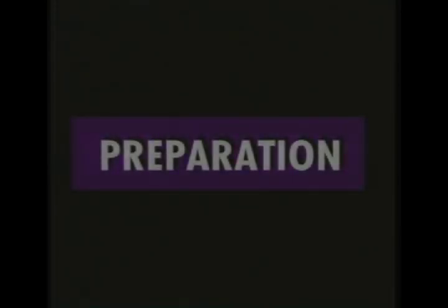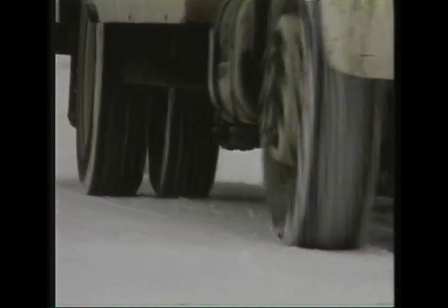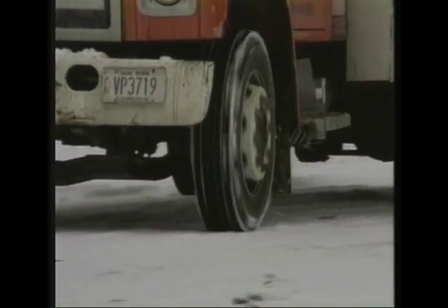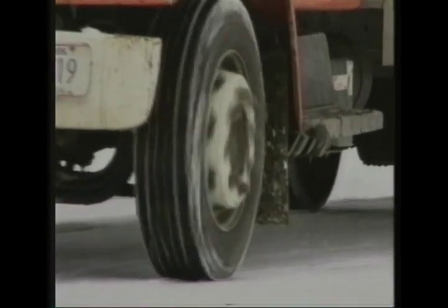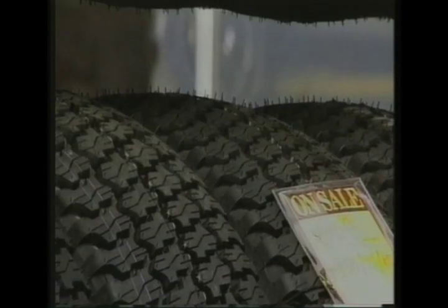Preparing for winter driving is a very important aspect of winter safety. A safety check of your vehicle is in order. At the beginning of the season, check your tires. Since the tire tread directly influences your traction, this is the time to replace worn tires. In most climates, an all-season radial with a good tread is acceptable. If you can expect deep snowfalls, you may want to consider a snow tire.